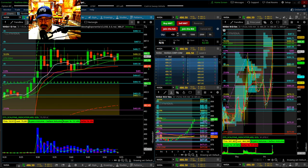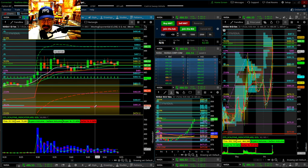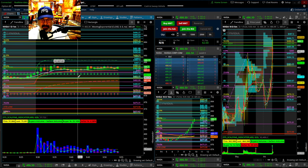So that's our opening range that you see here. See, there's the ATR high, and here's the ATR low. This is a one-minute chart. Oh, that's not the ATR low. There it is down there. That's the point of control there.